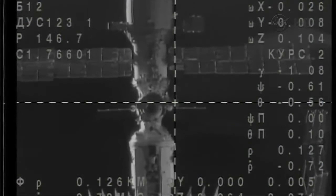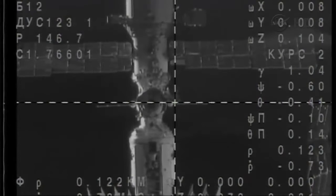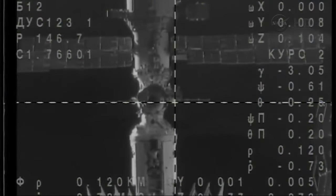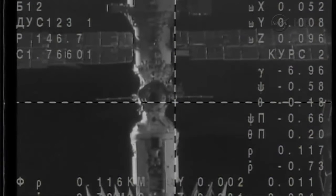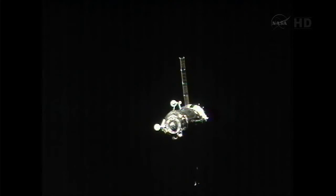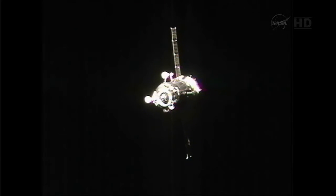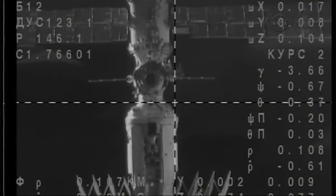Depot is on. 0.72. Range 120 meters, 0.72. Range rate 120 meters between the two vehicles now. 110 meters, range rate 0.6.